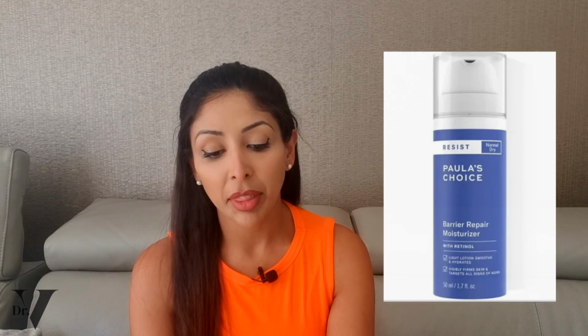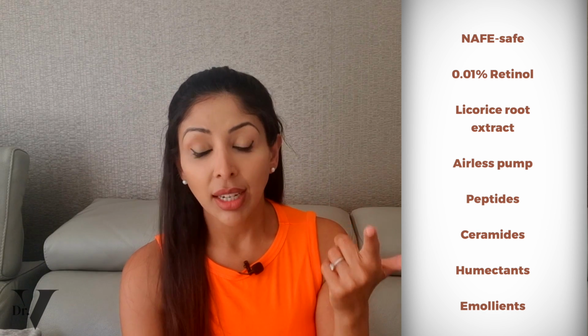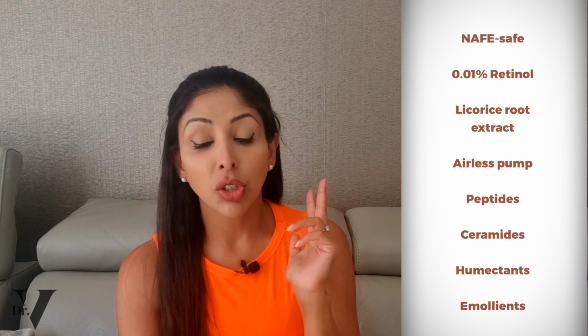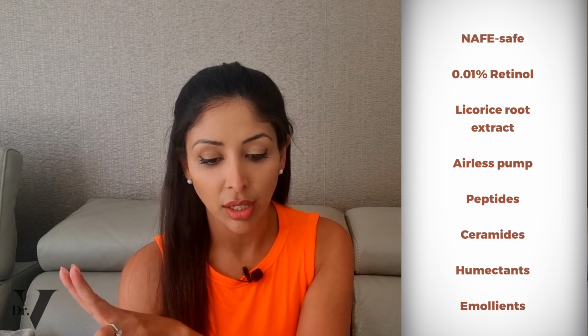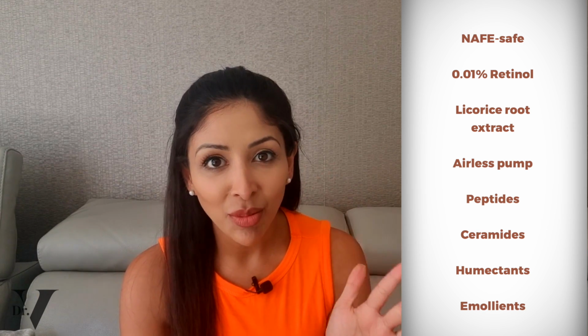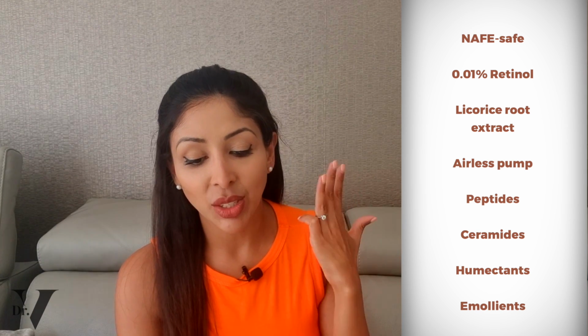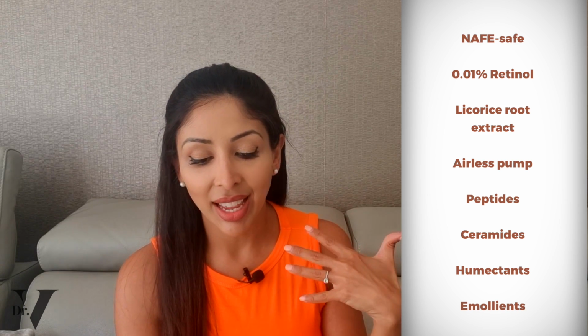Moving on to one of my favorite brands, which is Paula's Choice, the Barrier Repair Moisturizer. So again, it's NAF safe. She's used retinol 0.01%, which is a tyrosinase inhibitor and an antioxidant, which is great. She's used licorice root extract, which is a UV stable tyrosinase inhibitor, which we discussed earlier. It's in an airless pump, so obviously Paula's done a very good job with this one. It's also got peptides and ceramides in it, so excellent, and humectants and emollients.